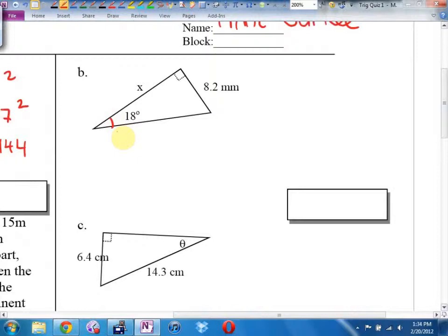Here's the angle that they gave me. Opposite, adjacent, or hypotenuse? I agree. How about here? I agree. Which trig function? What goes next to the trig function?